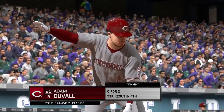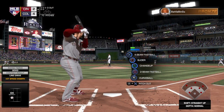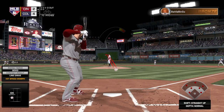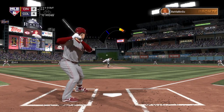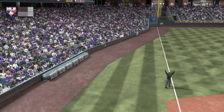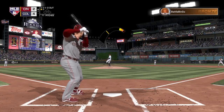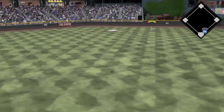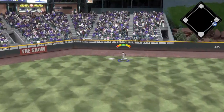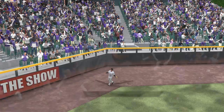Stepping in and ready for another shot, Adam Duvall. 0 for 2 on his line thus far. First pitch coming. Here it is. Now a swing and a ground ball. This is foul for the first strike. Here comes the 0-1. Lifted in the air out towards left center. Giving chase is Dahl. He tracks it down. A nice running play, and there's one away.